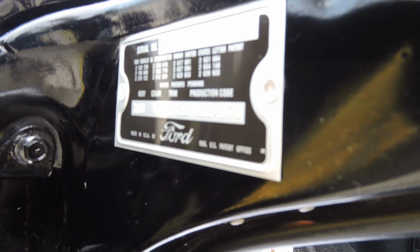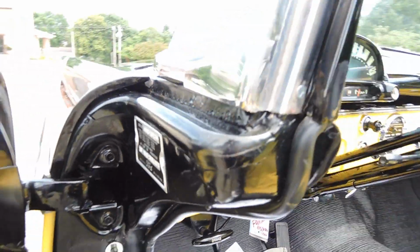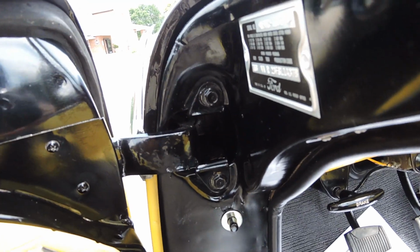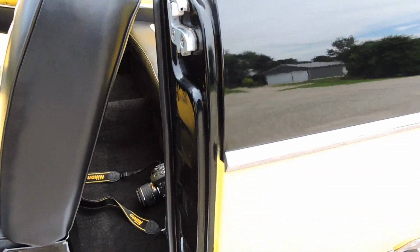Production codes 23FSL1437B. Serial number is U5MC-1655174. Door trim paint all looks good. I mean, like I said, not base coat, clear coat, mint condition, over restored, just restored back to factory.